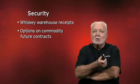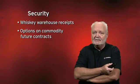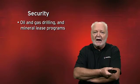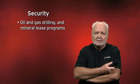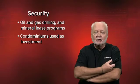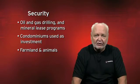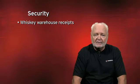What I want to do here is point out to you things that are a little unusual to watch out for on the test as it relates to what a security is. Again, oil and gas drilling operations and mineral lease programs. Anything involving those would be a security. Condominiums used as an investment is a security under the USA, and you would have to have a securities license to sell those. Farmlands and animals are a security under the USA. Whiskey warehouse receipts are securities under the USA.